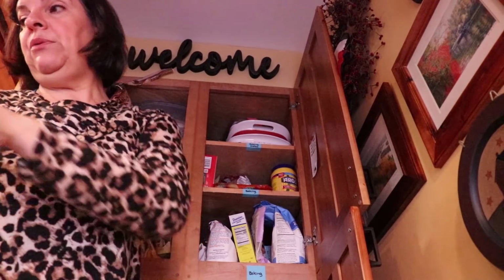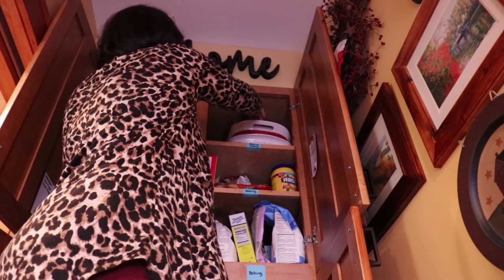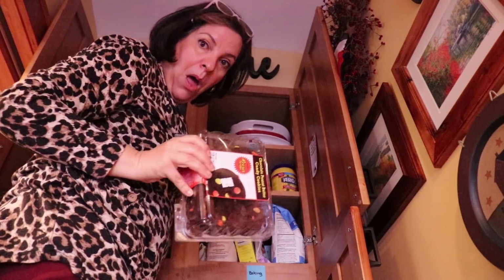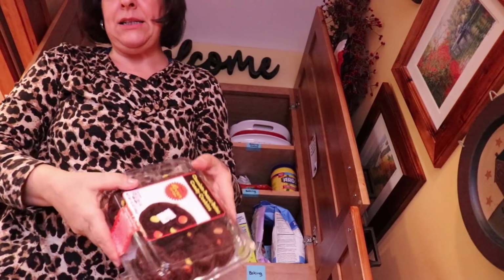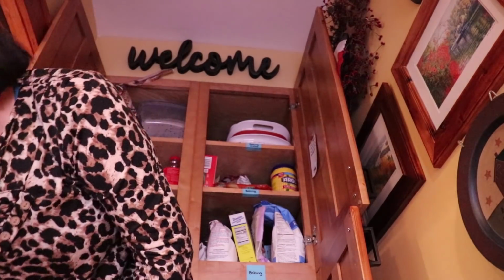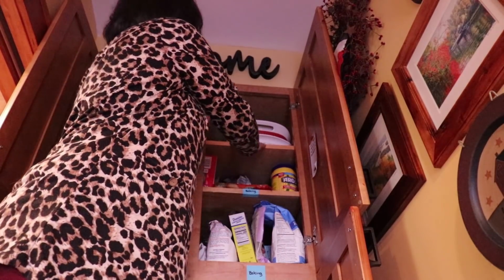So I'm gonna start with the top. Oh look, a stash of cookies. That's the kids. I keep on saying that. No, really, it's the kids, because it's peanut butter Reese's and I hate those, so we know that's not mine.